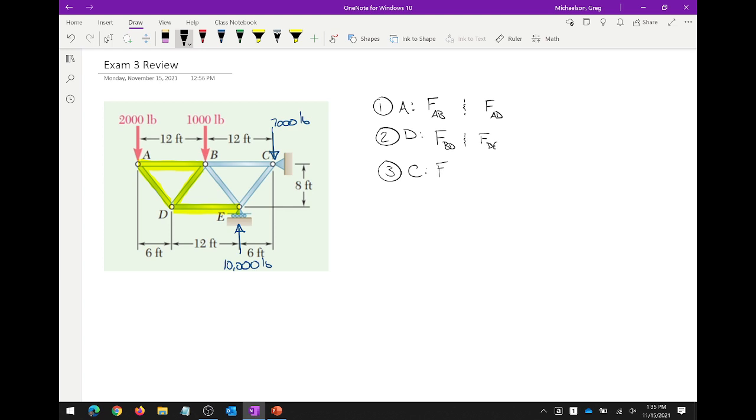And joint C is going to give that and that. And so now we only have one left. Which do you think would be easier now, dealing with joint B or joint E? Here's why I think E would be easier. How many members are going through joint B? Four. How many members are going through joint E? Three. I think it's easier to deal with joint E because there's one less member I got to deal with.